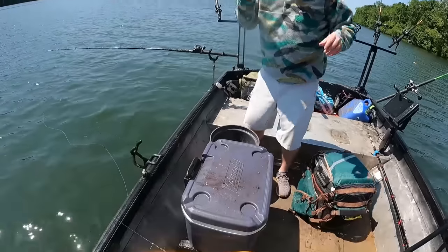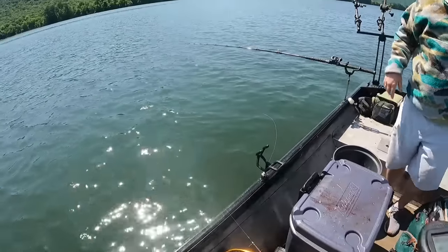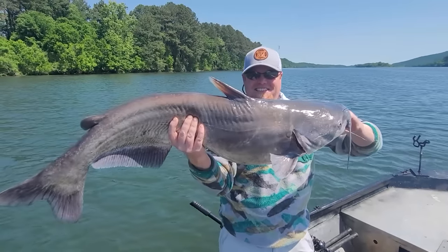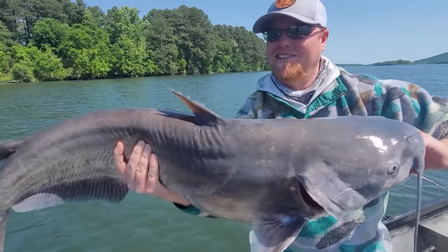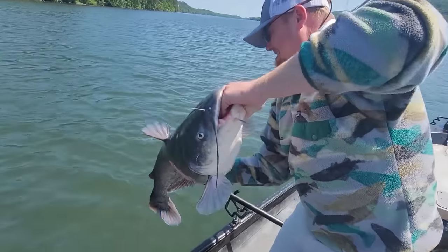Boom. Just another day, two gingers in a boat catching fish. 30-pound catfish. That's a long, lean, mean catfish right there. Tennessee River Blue. Beautiful fish. Yes, sir. Beautiful. He slammed it. All right. Yeah. Let's throw them back.